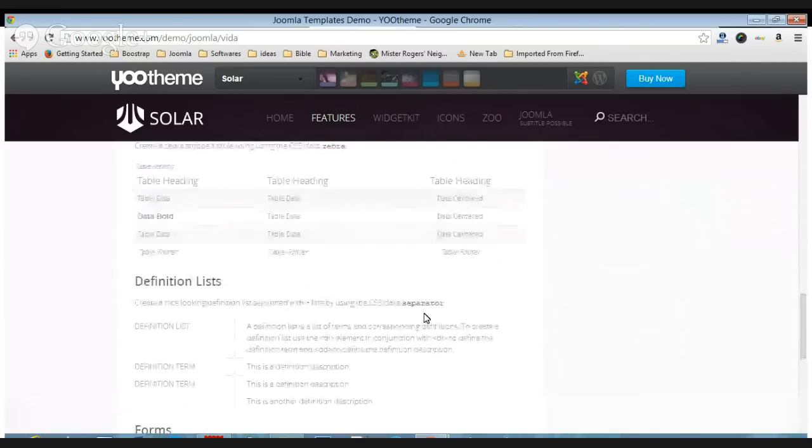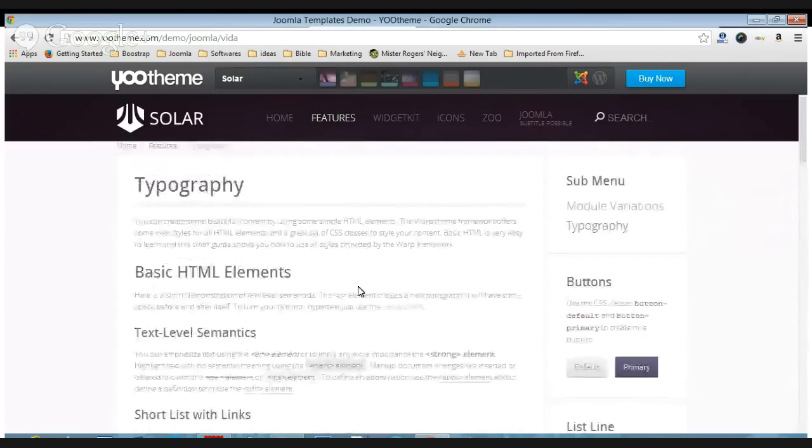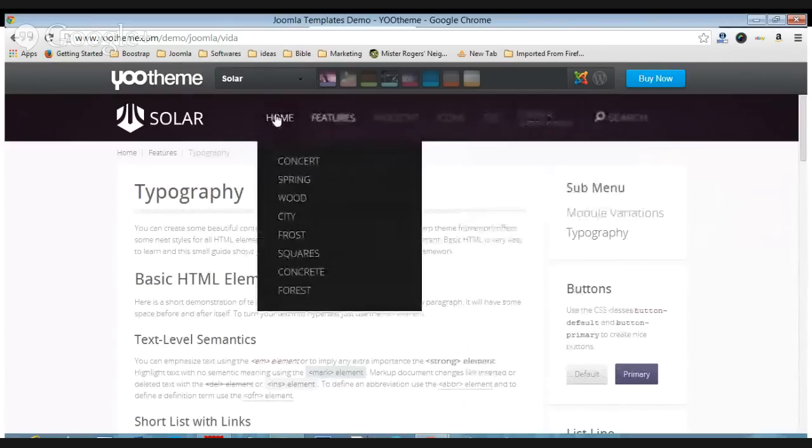All this right now may not make as much sense, but when I start actually creating the site and editing, you'll see how all this stuff here makes a lot of sense. And then here, when you put your mouse over the home, you notice that you have different drop downs. And all these different drop downs are different variations of this particular template that you can choose.